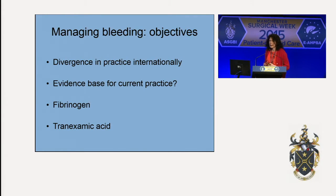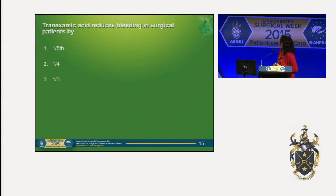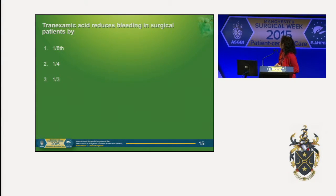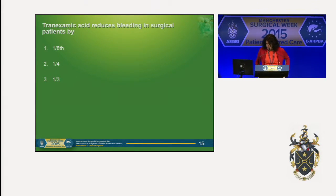And before we start, I'd like to know how much you know, so I'd like to do some voting, please. Can we have the voting slides? So I want to know what you think about tranexamic acid. Tranexamic acid reduces bleeding in surgical patients by how much? Would you like to vote, please?